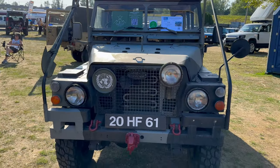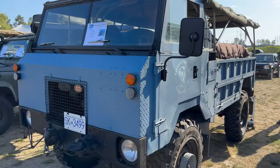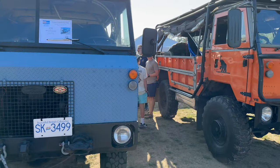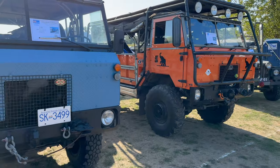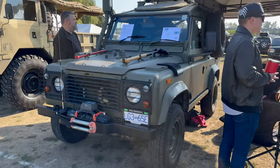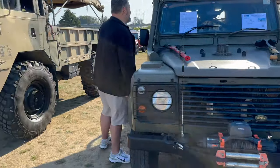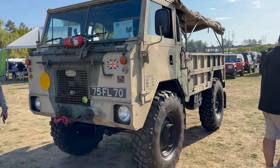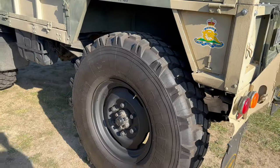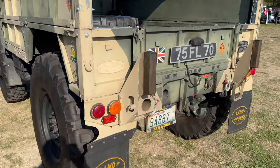This one is that weird military Series 3. I think these forward controls are really neat. They're a little bit bigger than my Pinzgauer. Another Wolf spec Land Rover. And this forward control is much larger than the other two that are here. Yeah, it's underneath. These have massive 12 R20 tires, so that's a 20-inch wheel.